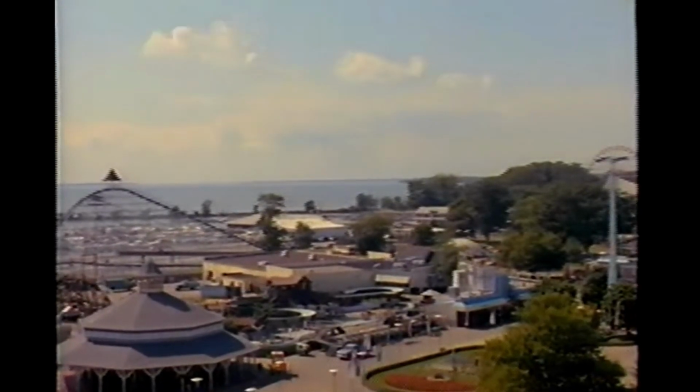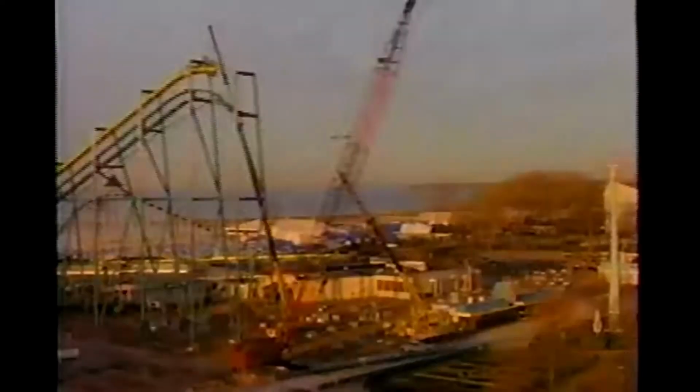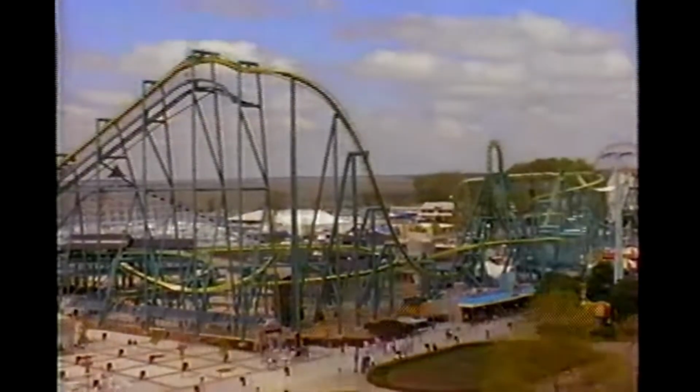Concrete was poured in October of 1993, with the lift hill being topped off in December of the same year. Trains started testing in March of the following year. An entrance plaza was built and 85,000 square feet of Midway was also replaced during that same month.